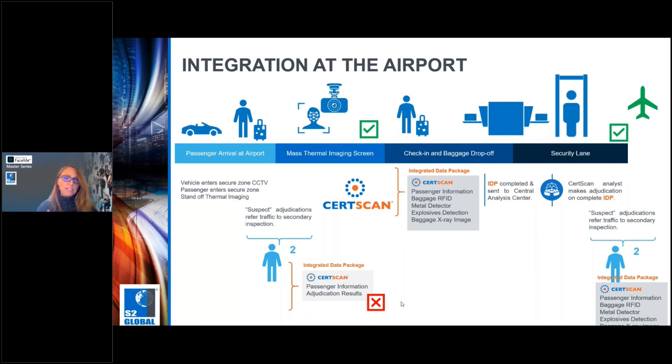So you can have a health station at your secondary screening where you can have CertScan, which again is compliant to all laws and regulations of the country or state we're operating in. So not only is it compliant to things that govern facial recognition, but also HIPAA and health and data. So it's a secure data integration platform for all these different pieces that have different rules that apply to them. So as we want to get on our plane, we're cleared by the thermal, and we go to check in and drop off our bags. At that check-in spot, you're starting your integrated data package with CertScan.